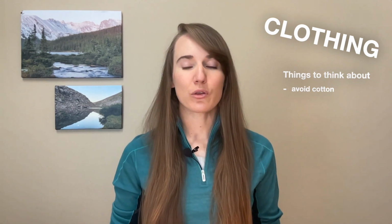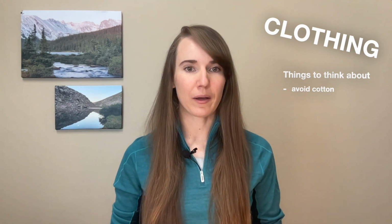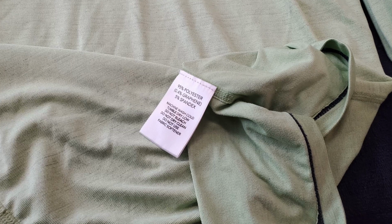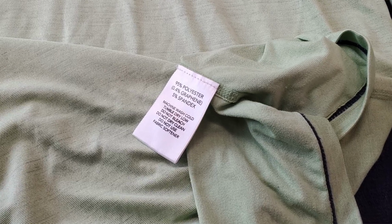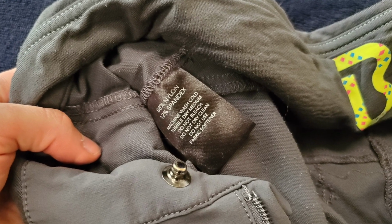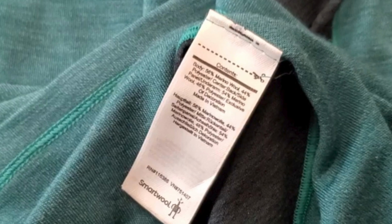Wet cotton combined with cooler temperatures is a recipe for hypothermia, and anyone in your hiking party developing hypothermia can lead to an emergency situation very quickly. Because of this, hikers look for fabrics that are moisture wicking, meaning that it pulls moisture away from your skin, and that will dry quickly, as well as fabrics that can still retain some insulation properties even when wet. The most popular fabrics are synthetics like polyester or nylon, and natural fibers like wool or silk. Fun fact about wool, it's naturally odor resistant.